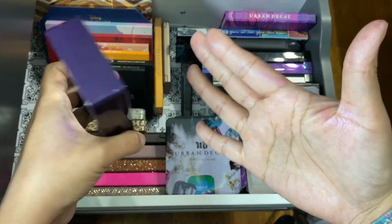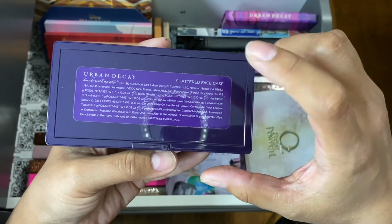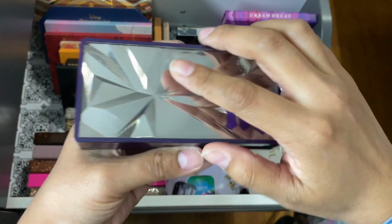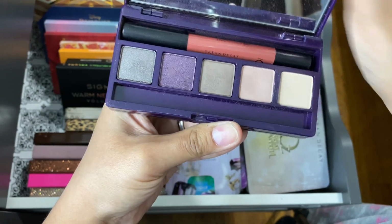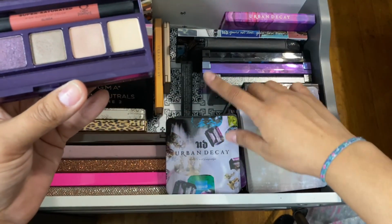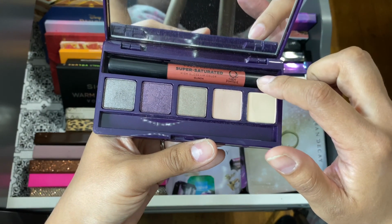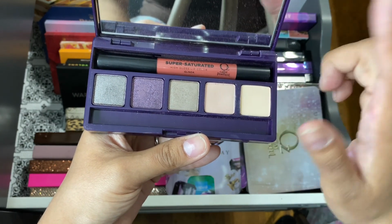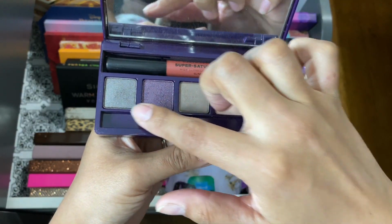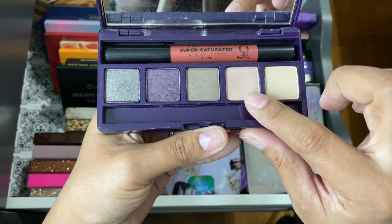So, oh look, I have glitter everywhere. This is the Shattered Face Case. They had, I think, 2 of these, and I was only able to get my hands on one of them. But that is what it looks like. It did come with one of the super saturated colors. I don't remember what color it was. And then these are the shades. You know, on the cooler side, again, don't use it as much. I did use these right there.